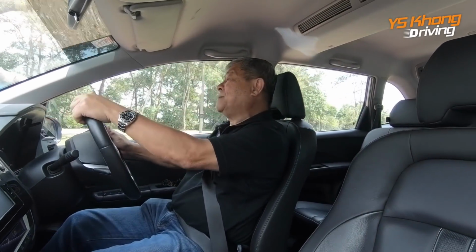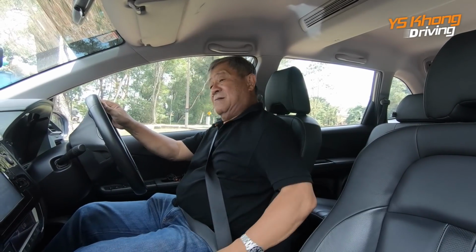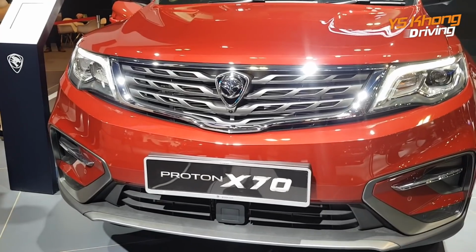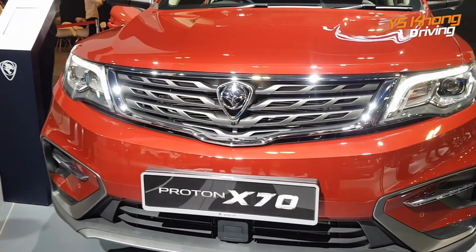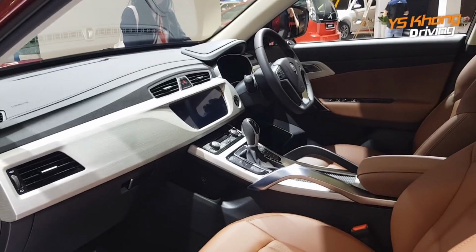To be fair, I wouldn't compare the X70 against the Perodua Aruz. Why? Because the X70 is a different kettle of fish. In terms of weight, the X70 is 1.6 tons. And if you look at the Aruz, it's 1.3 tons. So that 300 kilos makes a lot of difference in terms of size.